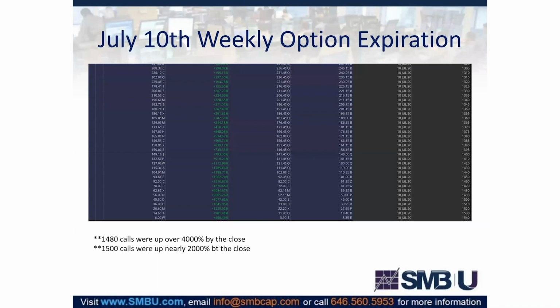There was a lot of talk that it's kind of like a self-fulfilling prophecy, where people are buying these far out of the money calls, and that drives the market makers and option underwriters to try and push the stock up to be in the money on those calls. And the 1480 calls were up by almost 4,000%, and it was a Friday and OPEX day. We think this had an impact, but we don't know enough about the options market to really speak on that.